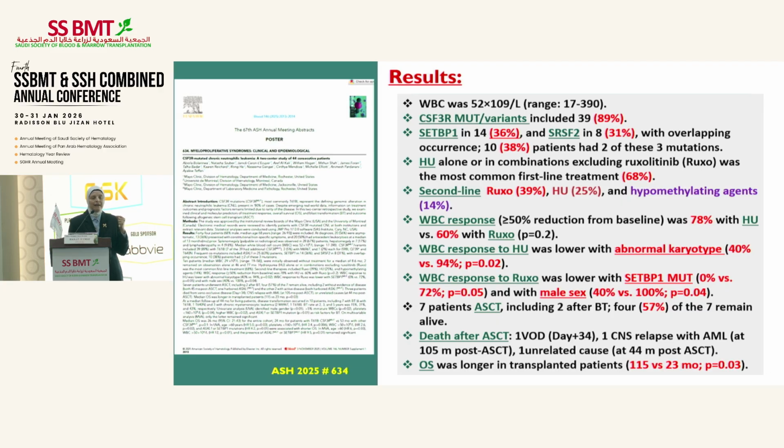And now, SETBP1, which is characteristic of atypical chronic myeloid leukemia, made a difference in the response to therapy. Hydroxyurea alone or in combination with something other than ruxolitinib gave a response rate of 68%. Second line ruxolitinib 39%, hydroxyurea second line 25%, and even a few patients received a hypomethylating agent because they came across a couple of cases with blastic transformation.